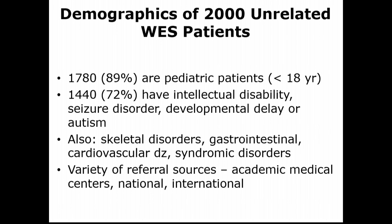The demographic breakdown of these 2,000 samples: the majority of them are pediatric patients below 18 years old. And the majority of them have neurodevelopmental disorders, for example, intellectual disability, seizures, developmental delay, and autism. But there are also many other different kinds of genetic conditions, skeletal disorders, GI issues, etc. Any kind of genetic disease that you can expect in the clinic. So this cohort represents almost no selection, no bias. And the patients come from a variety of referral sources, from academic or medical centers within the United States, and from institutions internationally, from other countries.